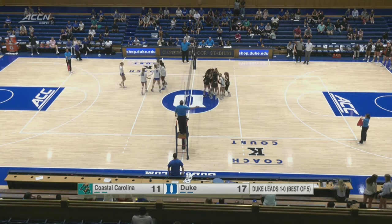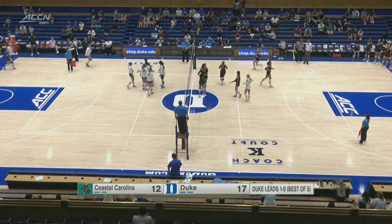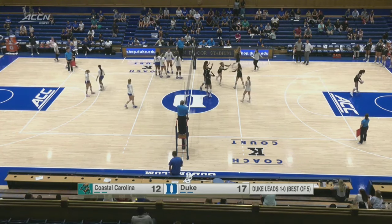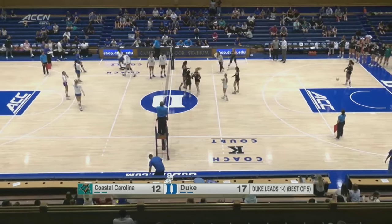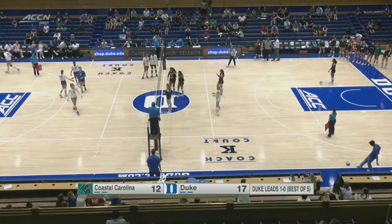Blue Devils looking for the side out. Coastal looking to tie up this second set. Worthington feeds Johnson. Yes! A dozen for Gracie Johnson. And the Blue Devils again maintain a little bit of separation. 2-point Duke advantage. Blue Devils 4 points away from a commanding 2-sets-to-none lead.